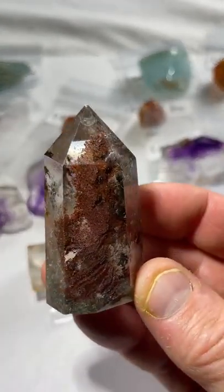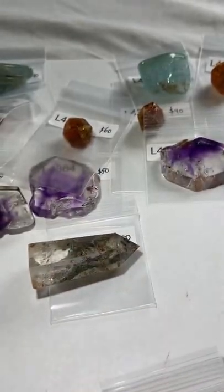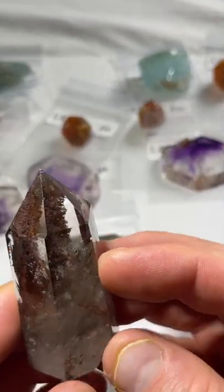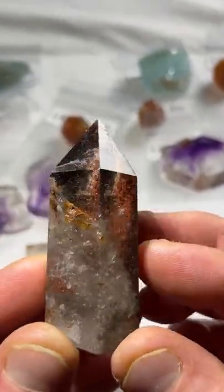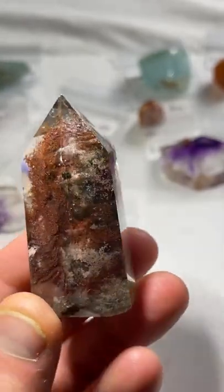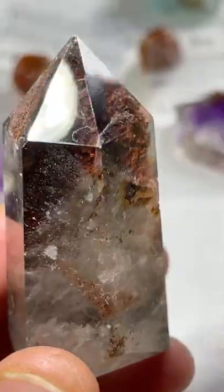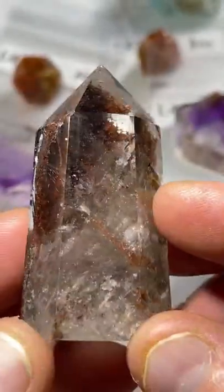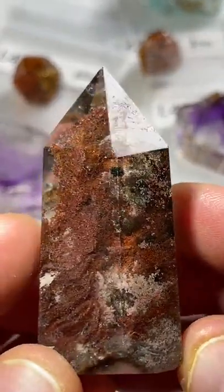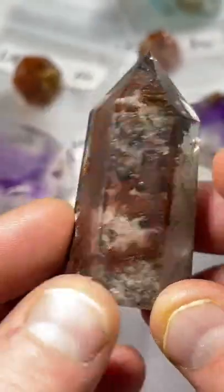This one. My little piece of home, $43.82. The last crystal. I didn't think I saved the best for last, but this is a really good one. I don't know if it's the best one. I don't know if there is a best one. This material is so unique and so different, and I really like a lot of them. I don't know if I could pick a best one. It's just crazy. Look at all the colors in there. Crazy.